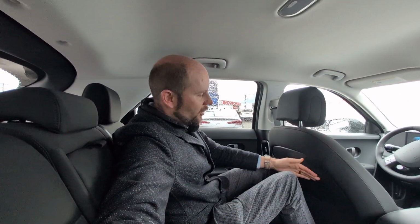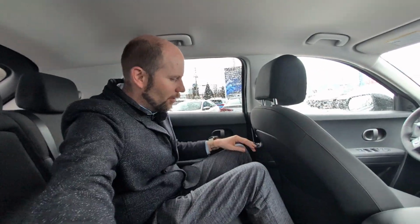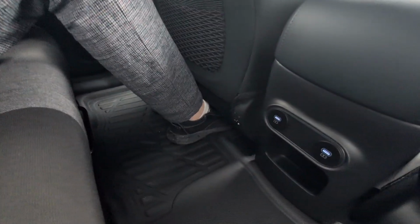The wheelbase in this vehicle is longer than the Hyundai Palisade, just to give you an idea of just how big this car is. And you can see, even though I've got this seat set up quite far back actually, there's still just a ton of space in front of my knees. There's also space underneath the seat for my feet.